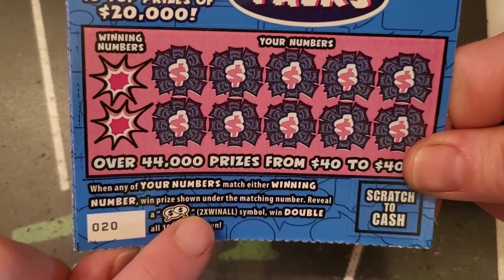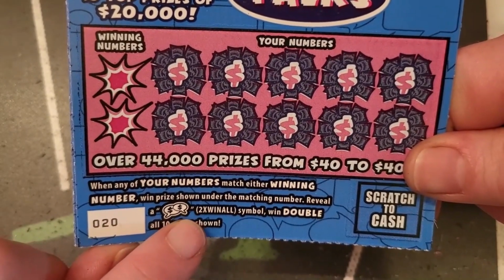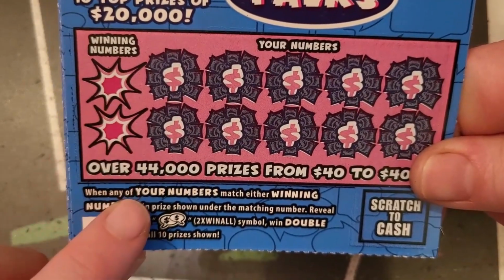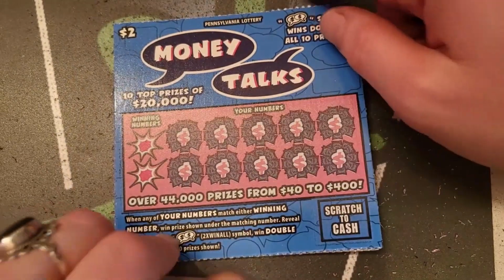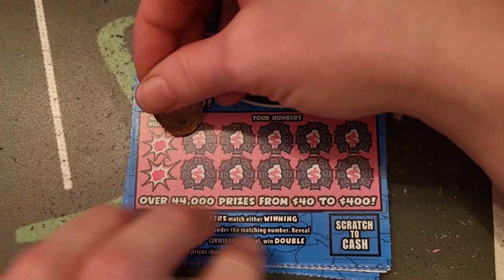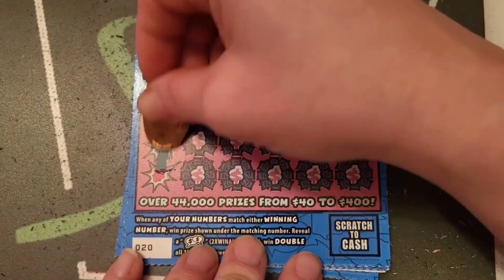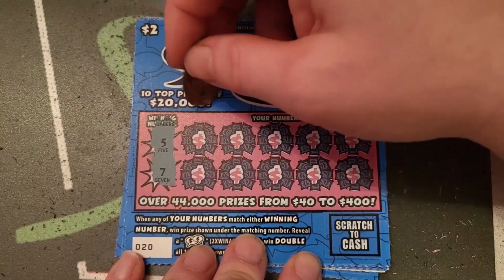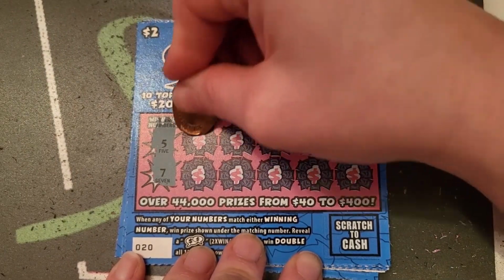When your numbers match your winning number, you win the prize. Like normal, if we reveal the Money Talks, we win 2 times all the prizes. So let's see if we can find that Money Talks. That'd be nice, huh? Very nice. Unless all the ones were dollars, and then that would be kind of lame. But I don't know if they'd do that to you or not. They might.